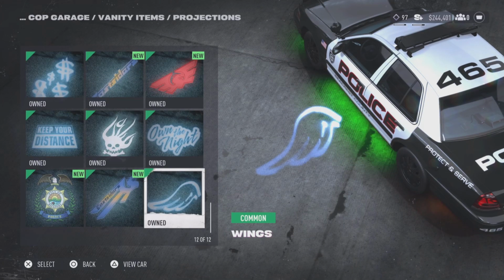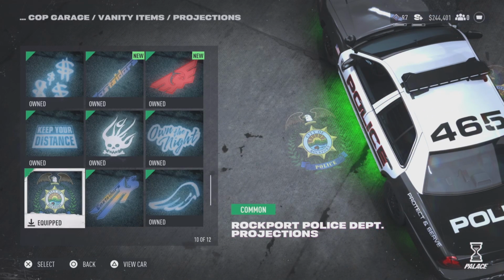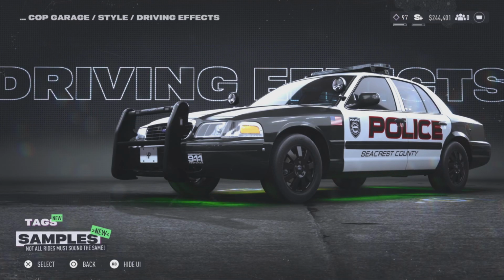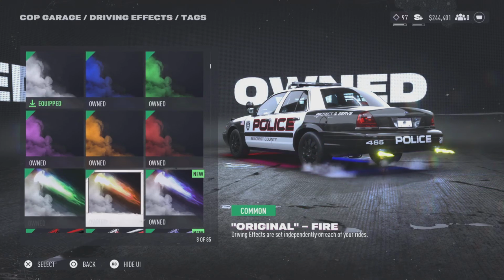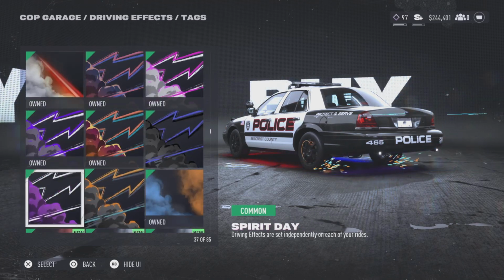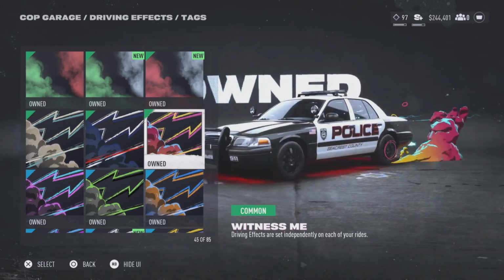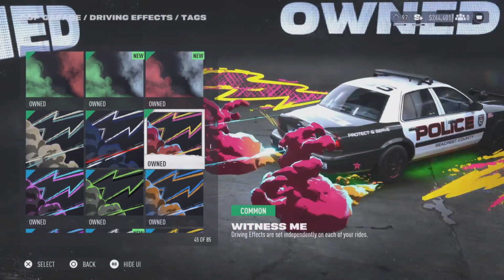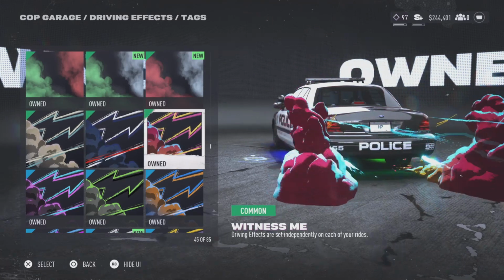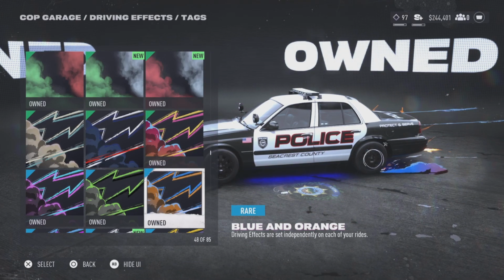Got projections, of course. Still got projections. Oh, look, we got the Seacrest County projection. Oh, that's the Rockport one. That was the Seacrest County. I didn't know that. Alright, driving effects. These are all the driving effects that you can add to the cars. Hopefully they fix the glitch where it constantly keeps going to, what is it? This one is currently kind of glitched. Last volume, anytime you would choose a different tag, when you leave the garage or go into a PvP event, it would automatically switch back to Witness Me. I've had this happen multiple times, and it's pretty annoying.